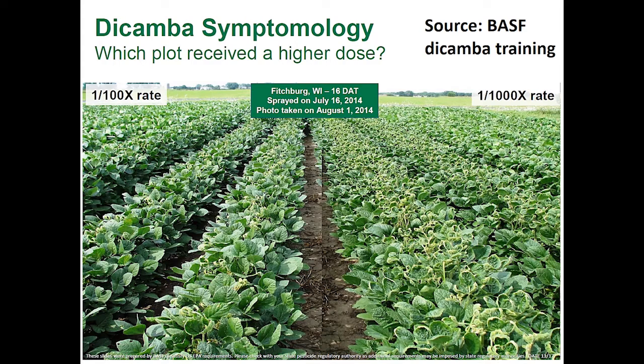Right. So we can pretty much all agree that the field to the right, or at least to the right of you, looks more injured than the field to the left. But actually, the field to the left got hit with a rate that is 10 times higher than the field to the right. So why doesn't it look more injured?